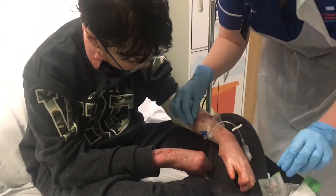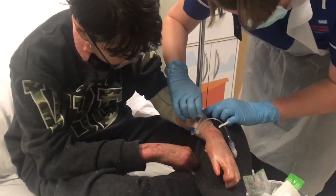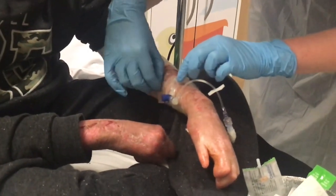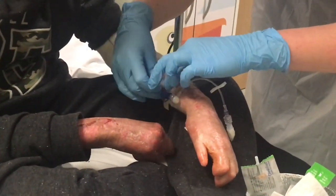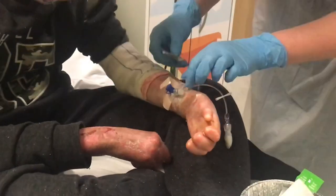I'll be honest, it did hurt a little bit because the cannula was already half out, and we were all in a bit of a mess basically. We were just trying to pull everything off, but everything was on top of each other, so it was kind of pulling the area. I was a bit worried, I won't lie, but it was alright in the end.